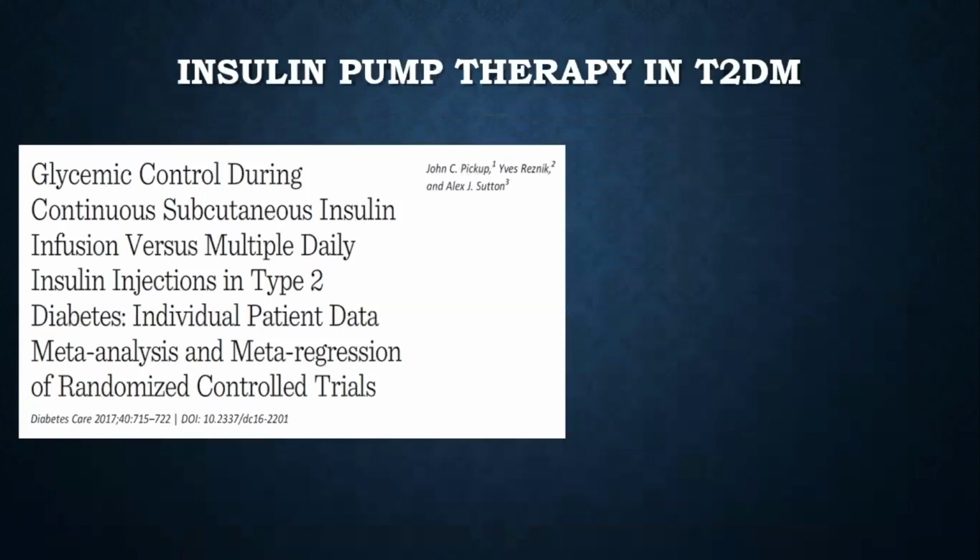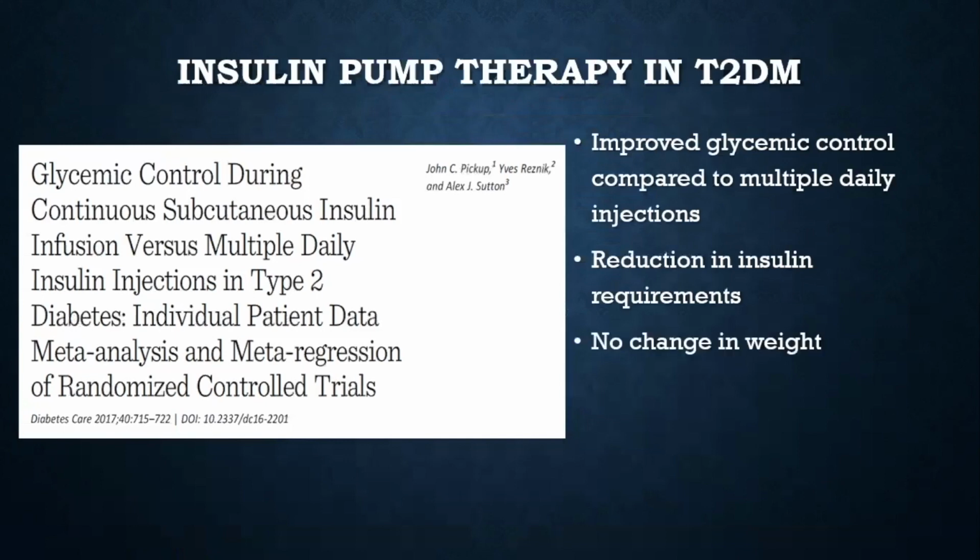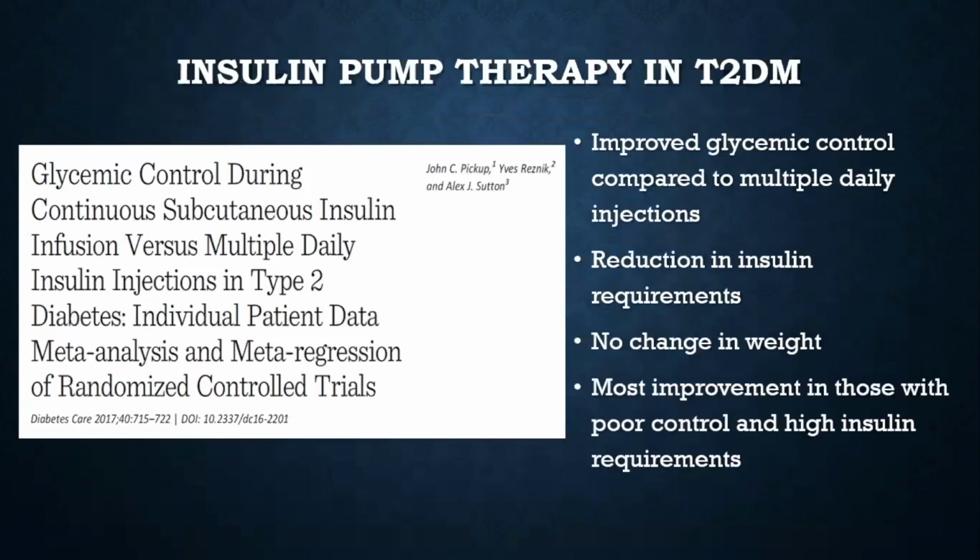When we, again, pool all of this data together in a meta-analysis, they did see improved glycemic control in type 2, and a reduction in insulin requirements. There was no change in weight, but we did see the most improvement in those who started off with higher A1Cs, poor glycemic control, and high insulin requirements, compared to those who already had better glycemic control in the beginning.